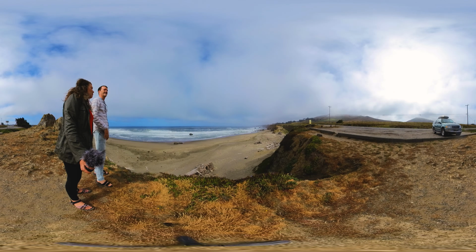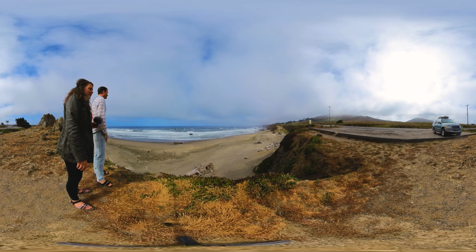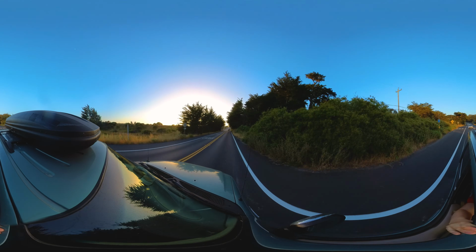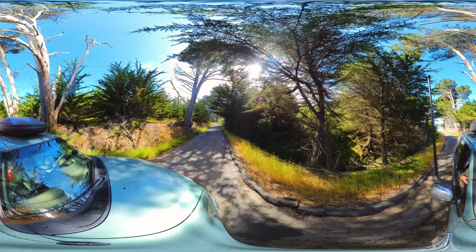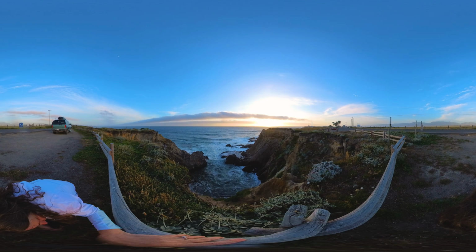One of my favorite things is driving the coast and seeing the cypress trees. Every time I see them, I'm like, ah. Come and join us for our next episode as we continue our way up the California coastline. I love your company. And we have more beautiful, epic VR adventures just up the road.